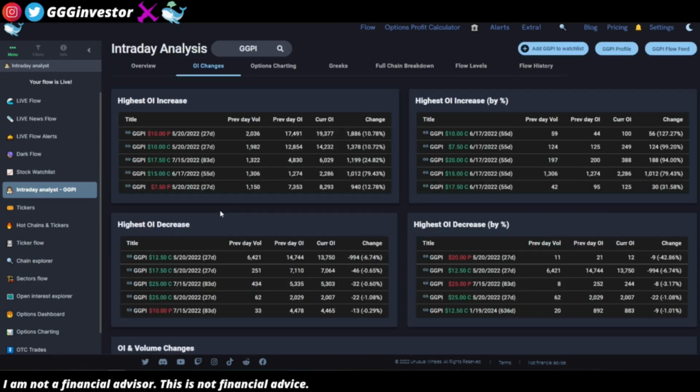The last thing I want to show you guys in the Unusual Whales intraday analysis is the open interest changes. If you take a look at the highest open interest, you can see that the most interest is for the $10 puts and the $10 calls. Personally, I would not be too interested in these because these are for May, and $10 is really the redemption level, so I think this is probably just noise. The next highest ones are a little more significant. These are $17.50, but they're for July, and then the $15 are for June.